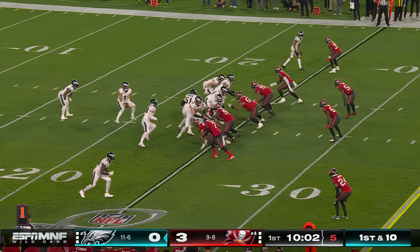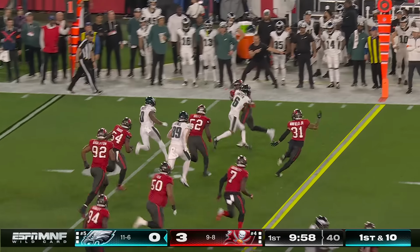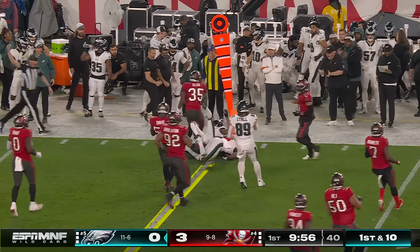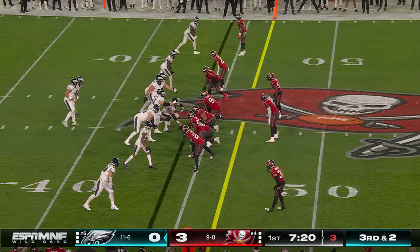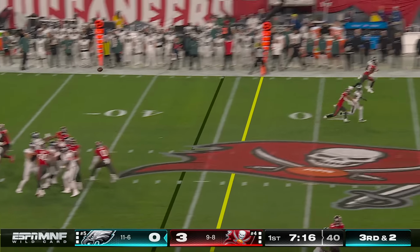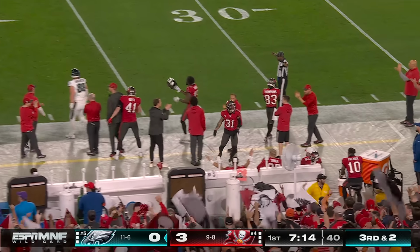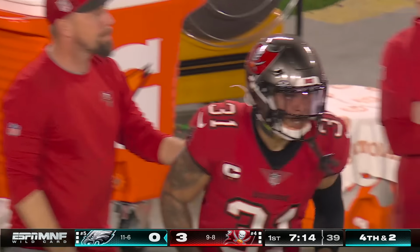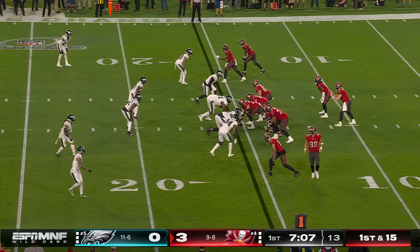And that he did do, and we saw it last year. Here is a handoff to Swift. And DeAndre Swift got 9.5, brought down by KJ Britt. Of the field, the Buccaneers, all 11 guys within 5 yards of the ball. And a blitz. Here's their shot. Looked like the ball was tipped. And Antoine Winfield Jr. is there defending against Goddard. Tidbit there at the end.